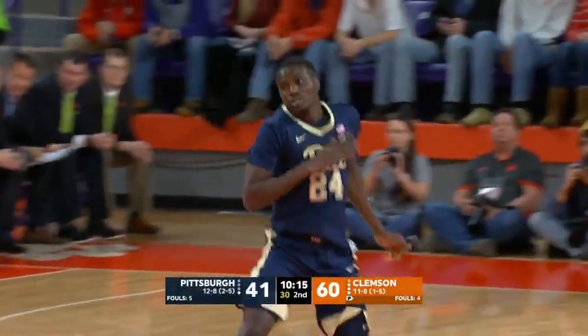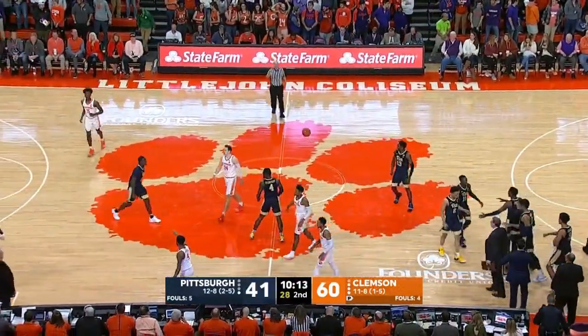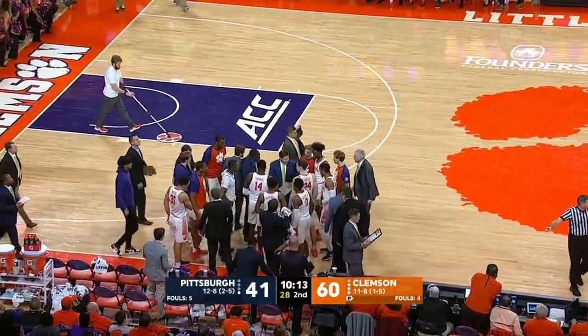There's Samson George with the stick back. An 8-0 Pitt Panthers run cuts the deficit to 19 for the Clemson Tigers.